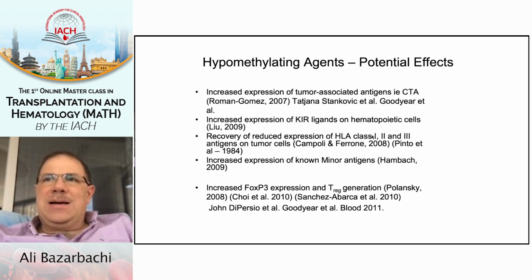And actually, from a scientific point of view, the potential effects of hypomethylating agents are to increase the expression of tumor-associated antigens, increase expression of KIR ligand on hematopoietic cells, increase expression of minor histocompatibility antigens, and restore the reduced expression of HLA class 1 and class 2 and 3 antigens on the tumor cells. All these biological effects will favor the graft versus leukemia effect, and similarly, the hypomethylating agents can act also on the immune cells with increased FOXP3 expression and Treg generation.